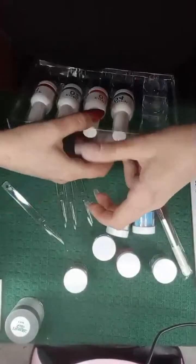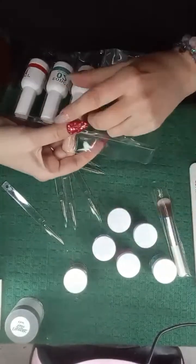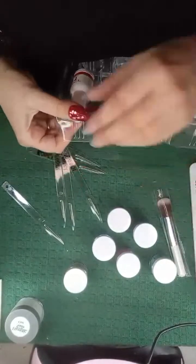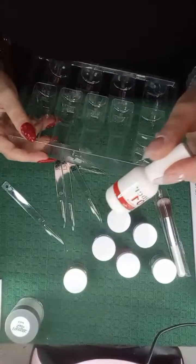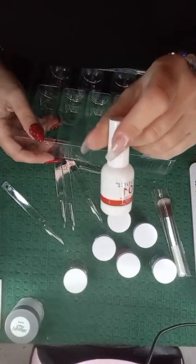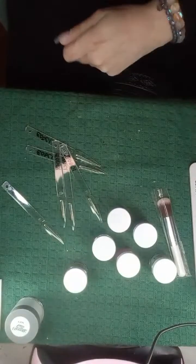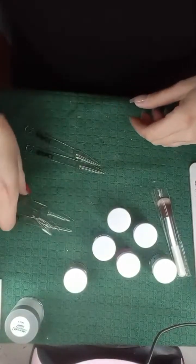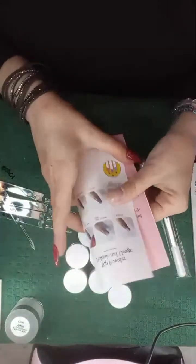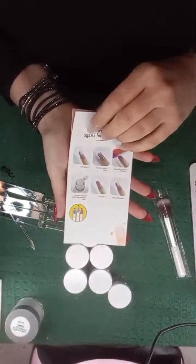Take out the dip liquids. So the name of this company, I don't know if I'm saying it right. It's almost easier for me to spell it. EODCI. If you ask me, it's pronounced EODC. We'll swatch them, then I will put my peel base on, and we will read through the pamphlet that came with the product.